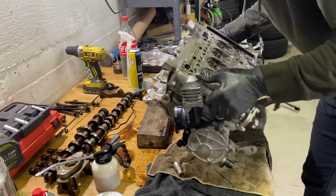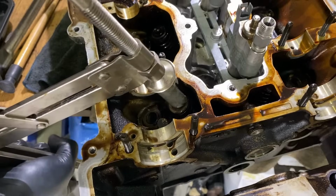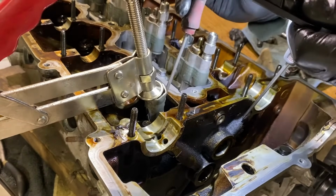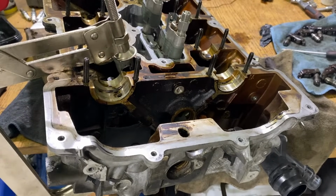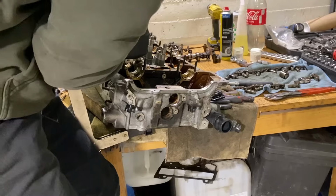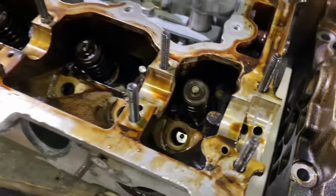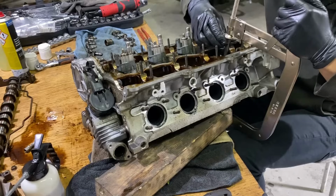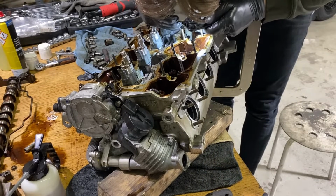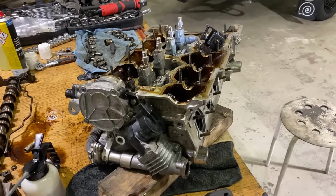Now time to put back the valves. So now I need to compress the valve. After like 30 minutes, I did manage to get valve number 1 in place. Now this is going to be even more fun. Yes! That took longer than it should have. Way longer than it should have.